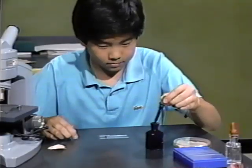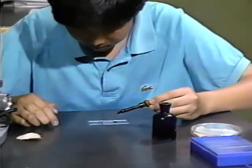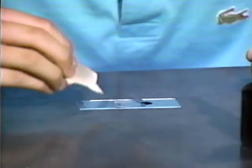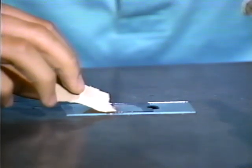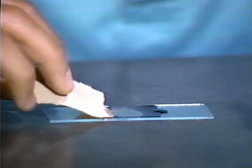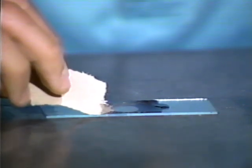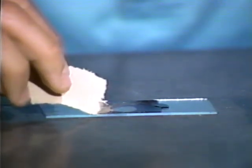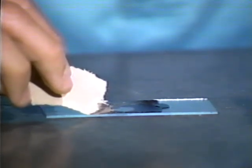Sometimes it is necessary to add coloring to a specimen, so that details show up more clearly. This is called staining. Iodine or colored ink can be used as the stain. The specimen is on the slide with a cover slip in place. A drop of the stain is placed at one side of the cover slip, and a piece of towel is positioned at the opposite side of the slide. The stain is drawn under the cover slip and, in the process, gives coloring to the specimen.